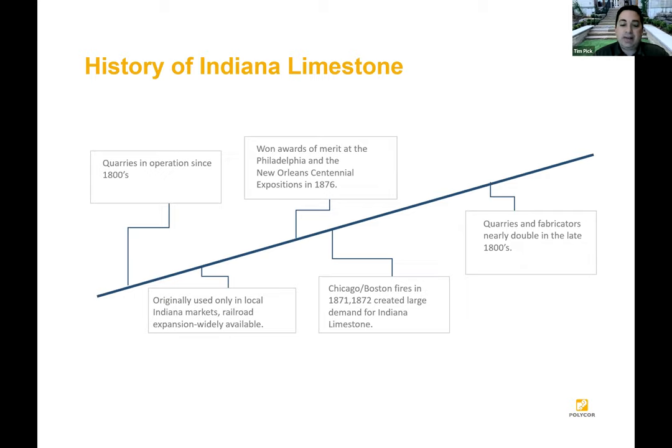Really in the 1870s, when you have the fires in Chicago and Boston, and we also have some similar ones in Toronto, they noticed that obviously wood buildings burned, and that brick and masonry structures withstood the fires the best, and that Indiana limestone was one of the preferred materials that worked the best with those fires and was the most durable. So that material is one of the reasons why Indiana limestone really started to boom.